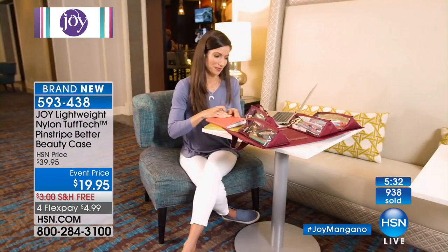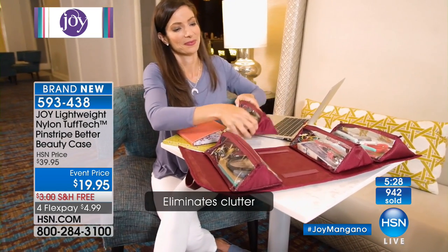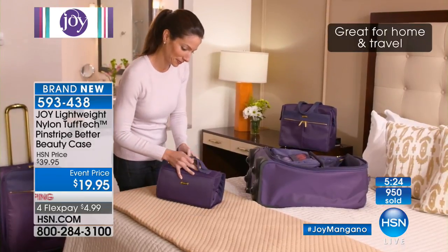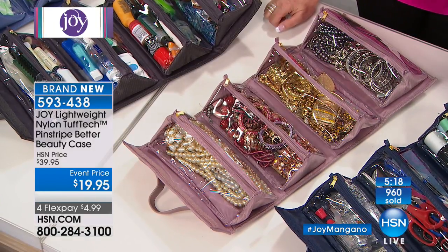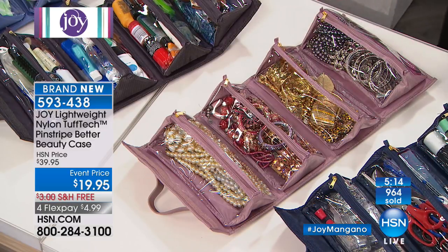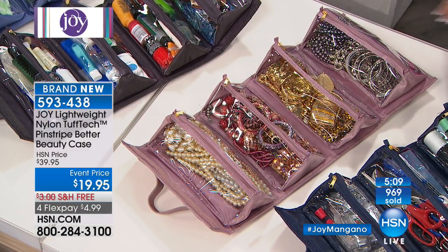It tucks away. Anybody out there that got the Today Special, I really, really implore you to get this Better Beauty case. You can absolutely put it in your packable pocket drawers. You can put it in your carry-on or that checkable piece. And quite frankly, you can fit it in your tote. So you really can. Oh my gosh, it's amazing. I put my jewelry in it.